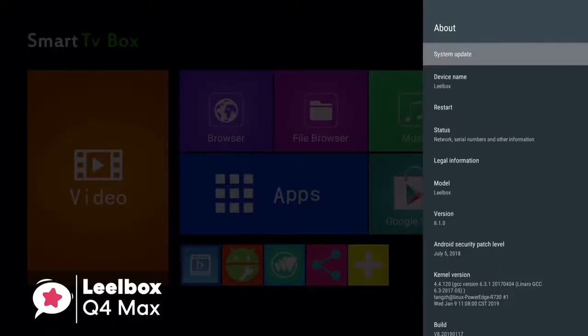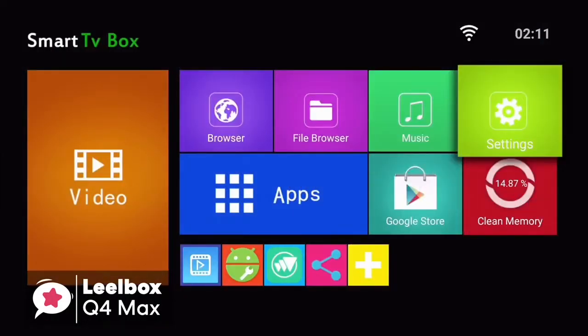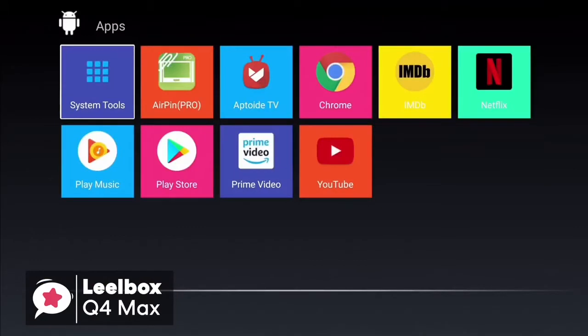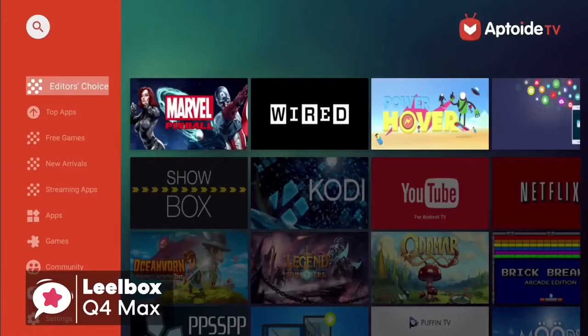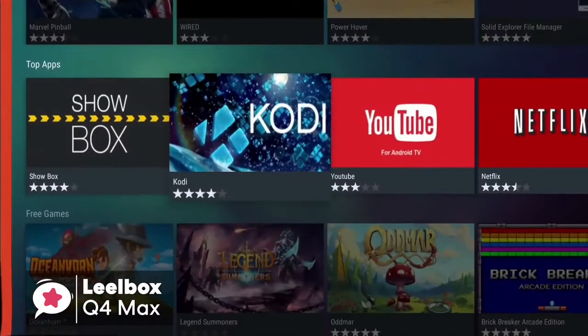As for performance, the Leobox Q4 Max uses a professional RK3328 quad-core Cortex-A53 processor and comes with the latest Android 8.1 OS, which makes sure the Android TV box is running faster and more efficiently to watch movies and play games without buffering in the apps you prefer, like Netflix, IPTV, Showbox, and so on. So you have no need to wait for the stream to catch up.